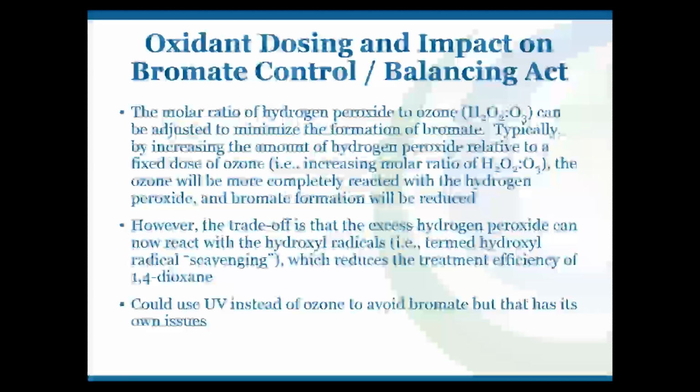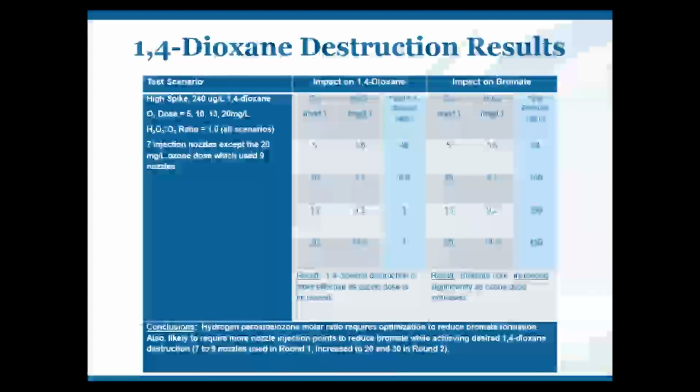goals. There are other ways to form the hydroxyl radical. UV is one, but it also has its issues with regard to operation and cost. This is some data from a treatability study looking at a singular molar ratio of 1:1 for the peroxide to the ozone, and looking at its effect on the treatment of the 1,4-dioxane and the formation of the bromate as a function of increasing the concentration of the oxidants while maintaining the molar ratio of 1:1.